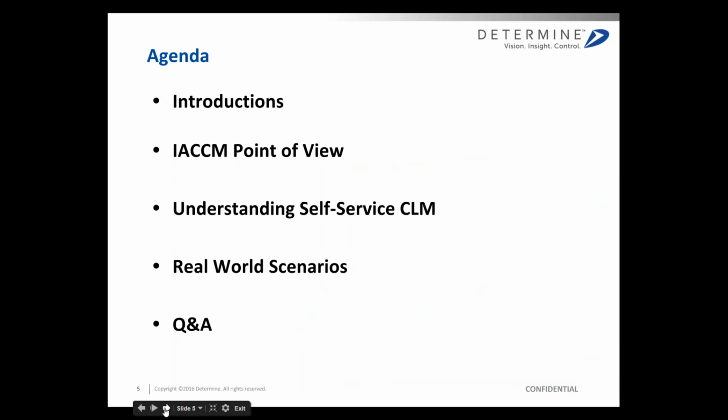We're going to have a couple of minutes on introductions, and then I will be leading off with a quick point of view based upon some IACCM research relevant to this topic, and then we'll be handing over to our friends at Determine just to talk about what self-service contract lifecycle management can and should look like, together with some examples, some real-world scenarios before we get to our Q&A.